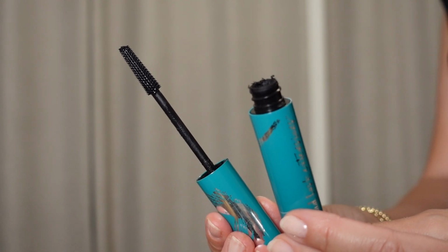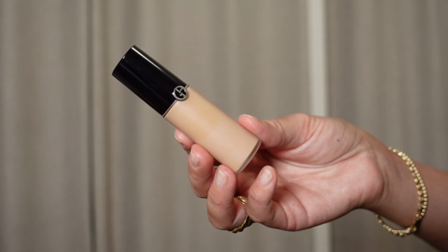Thrive Cosmetics Liquid Lash Extensions is going to be my mascara of choice because it really holds a curl on me and it makes my eyelashes look amazing, if I do say so myself. Because I don't always wear foundation, I like a concealer that can just add a quick refresh where needed. And Armani's Luminous Silk Concealer is a great all-rounder. On me, it covers my redness and it's nice for brightening under my eyes.